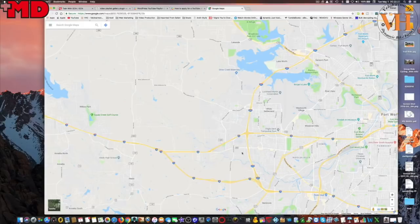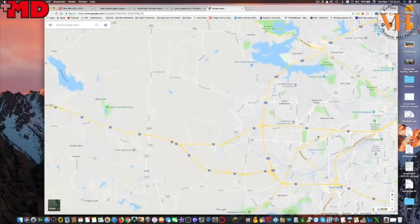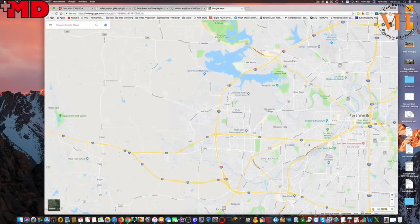I always like to start on the edge of the area where I'm going to ride, so I have more riding to do. You don't want to start here unless you're going to be riding way out here like that. So for example, this map here, this is Fort Worth. You can see how here, all these little neighborhoods, that's what you're talking about. A lot of stops in between here.